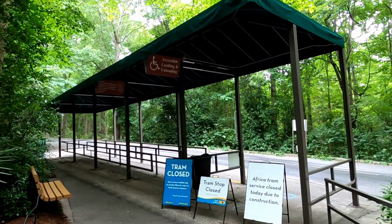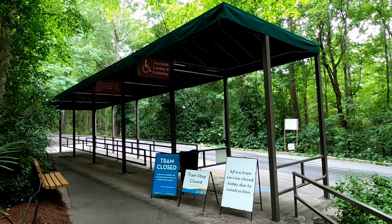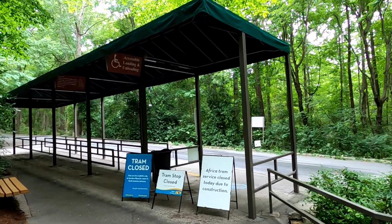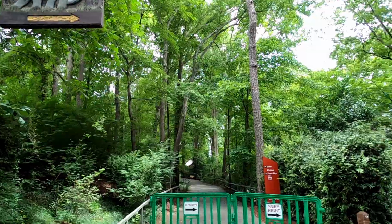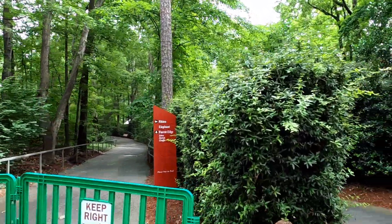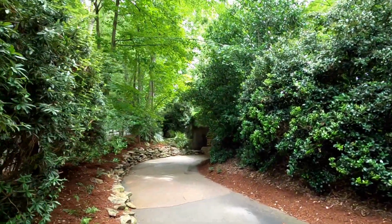But if you need to use a tram like this, I suggest you call ahead and make sure it's running, because there is a lot of walking. I'm actually counting my steps right now, and I'm going to tell you guys how many steps it is by the time we finish today. Now we're going to go check out the rhino and the elephant enclosure. Last time I was here, I don't think I saw any rhinos, so I'm a little excited to see if they're out today.